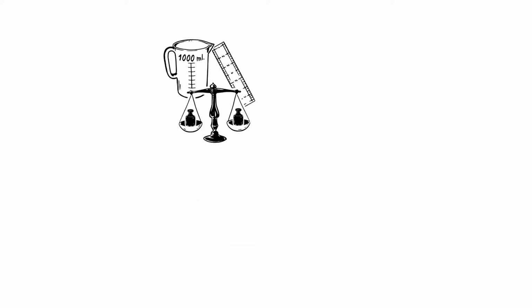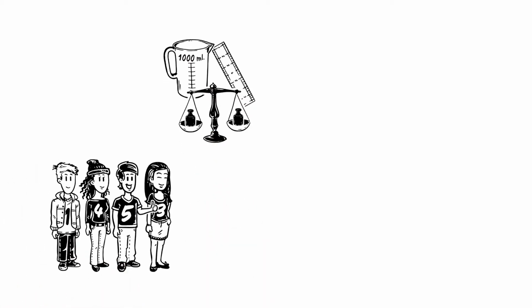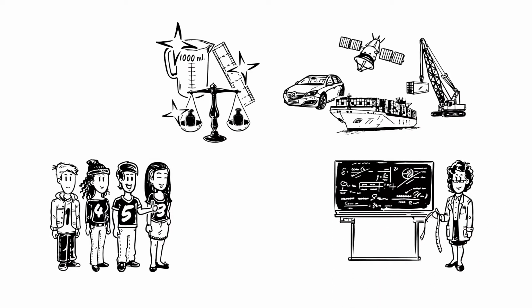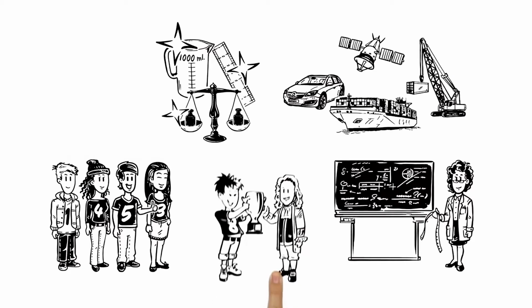The metric system makes measuring easy for billions of people. It's also created standards used in maths, science, and industry around the world. Thanks, Gabriel Mouton.